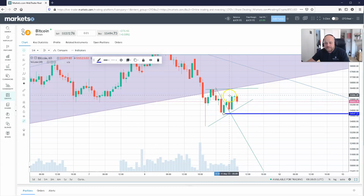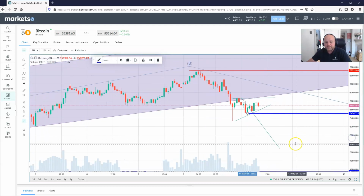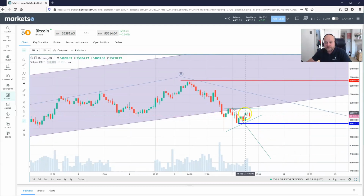However, on the upside, we'd be looking at 56,450 as maybe a sign that this short-term sell-off is over. This is just a correction. It's not a reversing trend. We're still in a bullish trend.